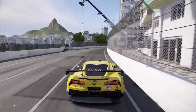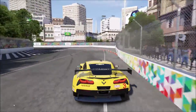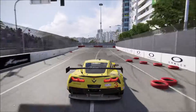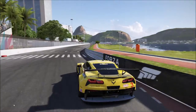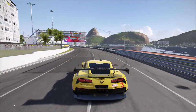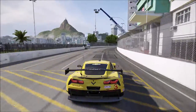The graphics and the sound effects really throw you into this game. It's just totally awesome. This car, by the way, was built in 2013. Got into the circuit in 2014. The car itself was based around the Corvette Stingray. You can think of it as a modern racing modification of the old Stingray.